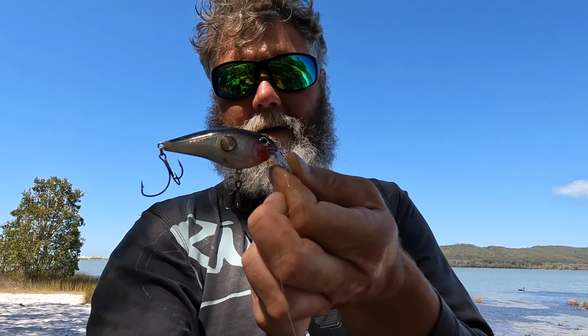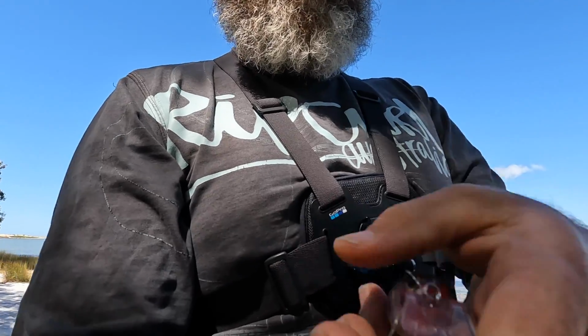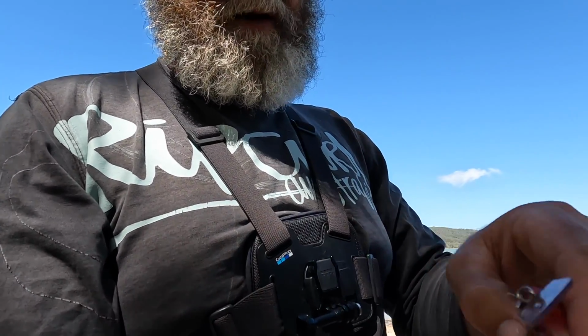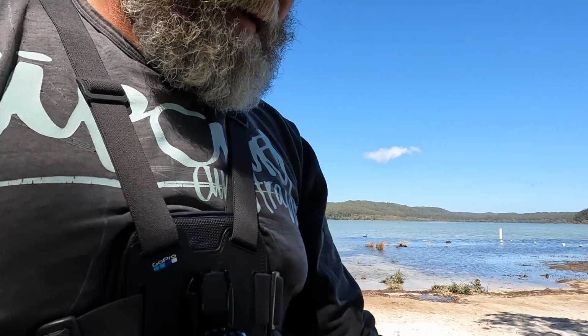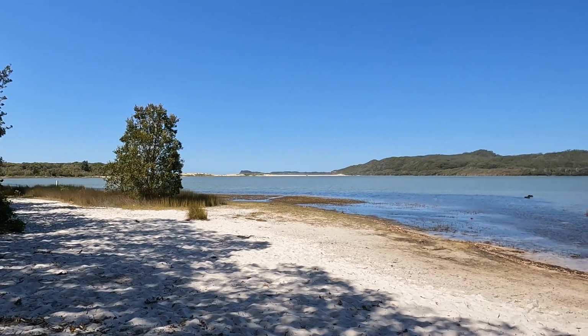Just a bit extra flash and a bit of rattle. Makes a lot of noise. Square bib, heaps of action. Rapala lure. I'll just give that a go. Like I said, I'm not going to go too far from here. I'll just walk up around the weed edges down there a bit.